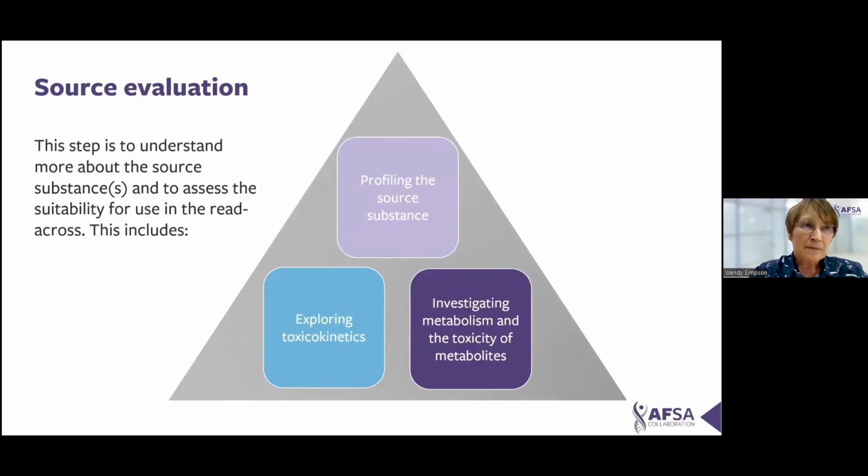So once we've established our source identity and collected some data, we're now going to consider whether that source is suitable for use in the read across. We're going to repeat some steps here that we did for the target. We're going to profile the source substance, so find out its potential for toxicity. We're going to explore some toxicokinetics, and look at its metabolism and the toxicity of its potential metabolites. Once we've done all that, we should have a good picture of the source and its suitability for use in the read across. Next slide, please.